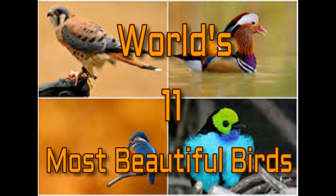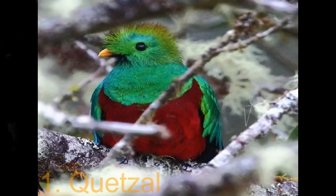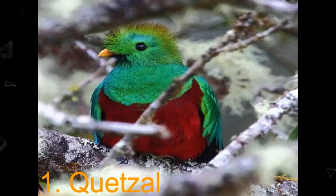Whether to blend in with their surroundings or attract a suitable mate, the birds listed here have all evolved to be bright and beautiful. Number 1. Quetzal. Habitat. These shiny-tailed trogons inhabit forests, woodlands, and humid highlands. They can be found in the southernmost US, Mexico, and parts of South America.